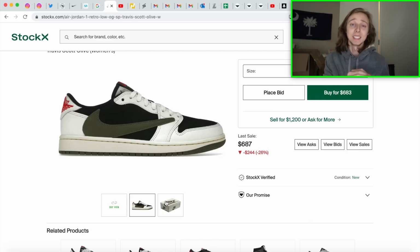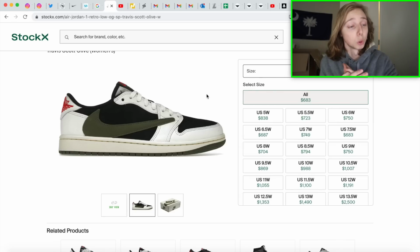And don't forget, this is the last Travis low. There is no more Travis lows after this one. This is it. So that's just one thing I want to mention also, that there is not going to be anything else after this one. So hopefully April 26th, 10 a.m. Eastern time on Snkrs, it will be a 10-minute draw.